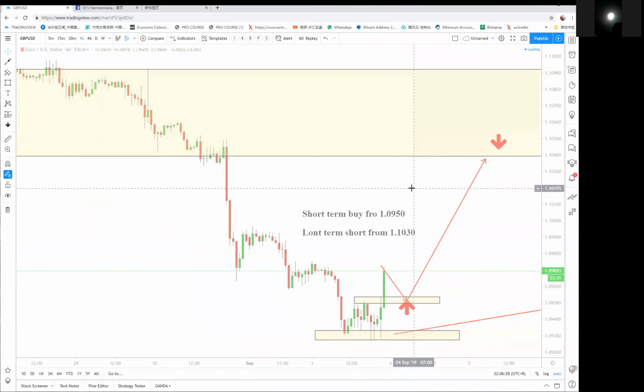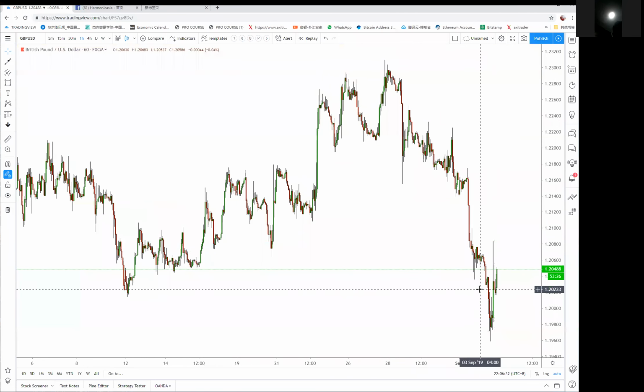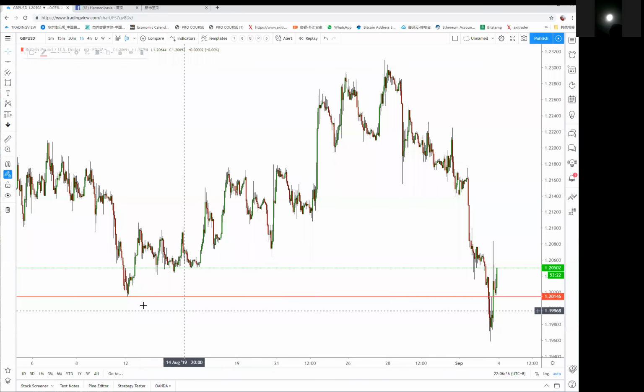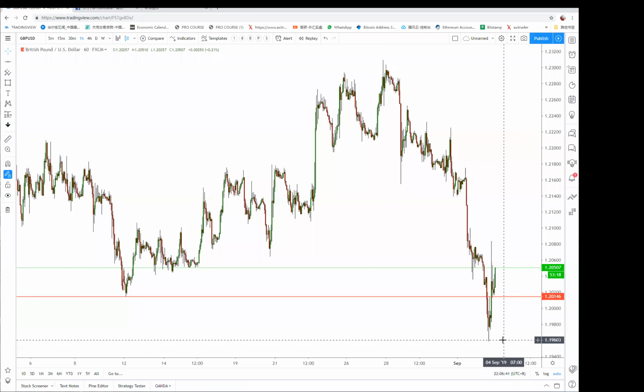Let's move on to sterling. Sterling has a fall today due to the Brexit issue. It broke the previous low here, 1.20, and went all the way to 1.1960.